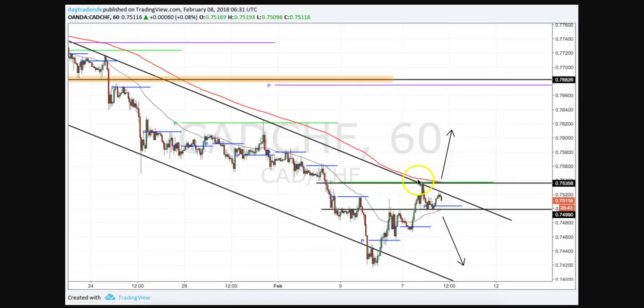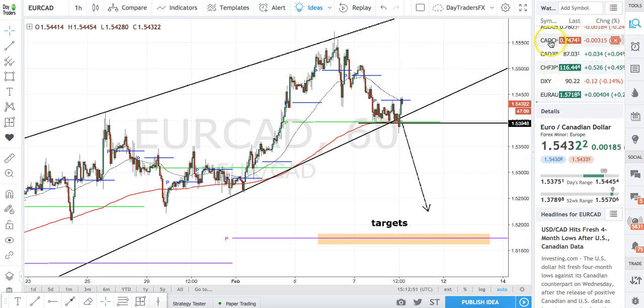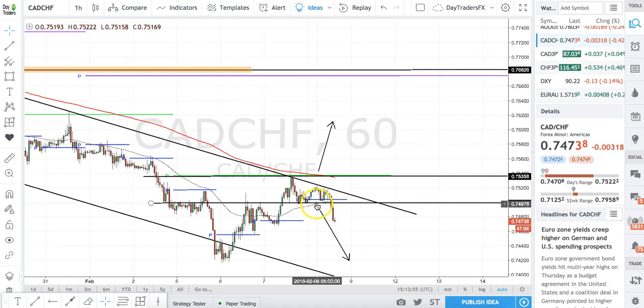But remember, along with the EuroCAD, I posted this CAD Swiss chart here, looking for this little channel to break. We kind of have a little short-term inverse head and shoulders, and I was looking for that breakout above the 75.37 area, or a break below the 74.97 area, and you can see that CAD Swiss ended up doing pretty well on the downside here. So here is 74.97, and here it is at 74.73. So 25 pips or so in profit on the movement down so far.